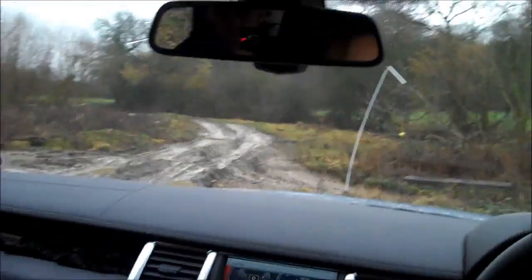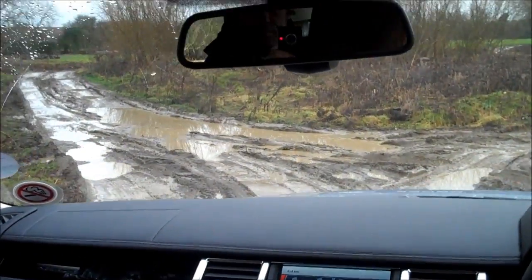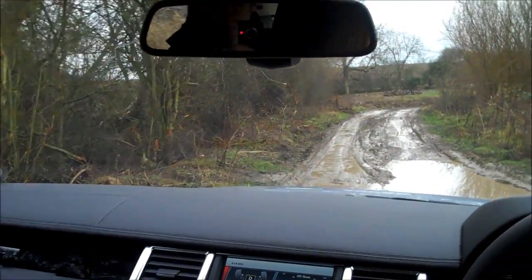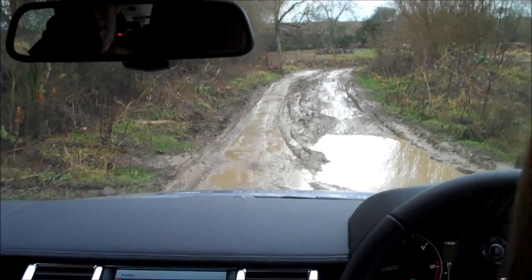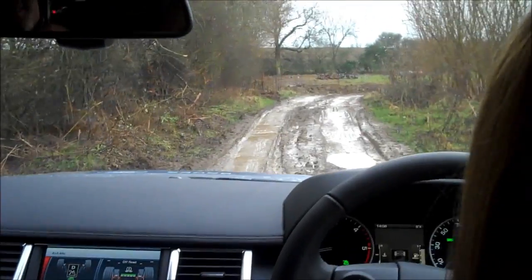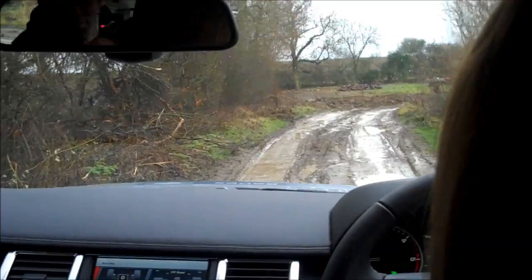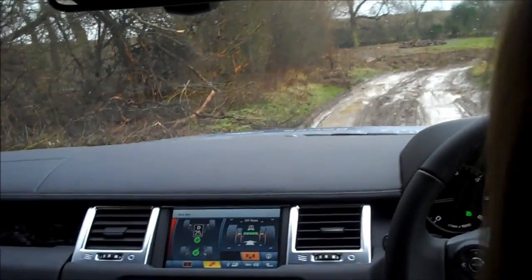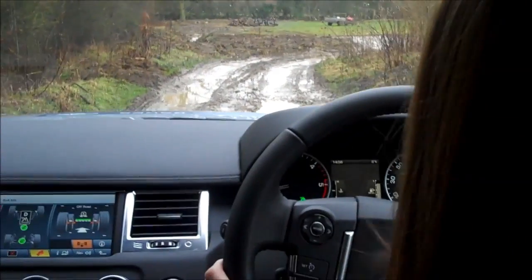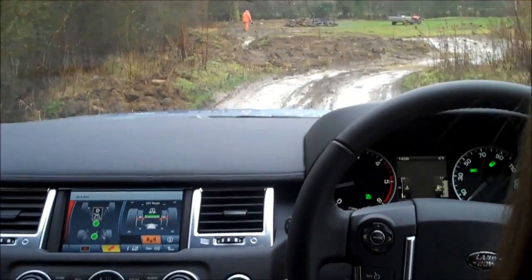And round to the left. How did you find that, Em? Wow. I find it all truly amazing. Really easy, you know, because the car does it all, but yeah, that's really good that it sort of brakes like that for you, or, you know, the hill descent mode. I think that's super. Yeah, it's remarkable.